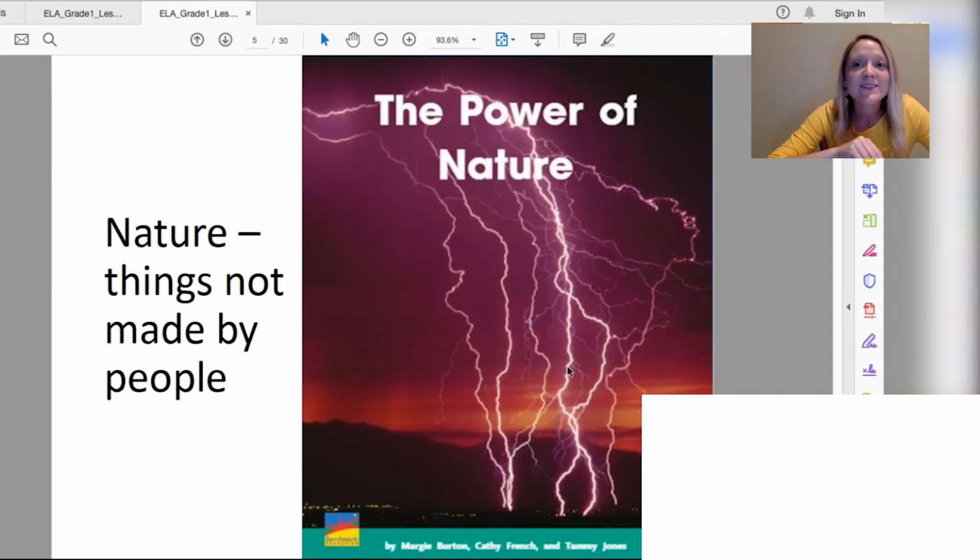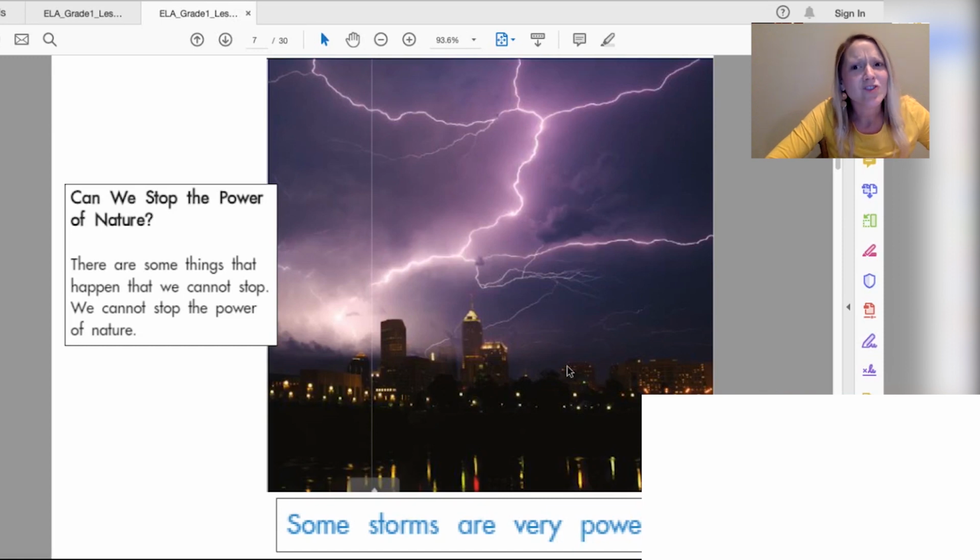Now, in our previous lesson, we have learned about some strong characters, right? We talked about how Hercules was super strong and he could do very amazing things that ordinary people couldn't, right? And you showed me those strong muscles. Yeah, kind of like the word power, right? He had a lot of power. Can we stop the power of nature? There are some things that happen that we cannot stop. We cannot stop the power of nature. Some storms are very powerful.